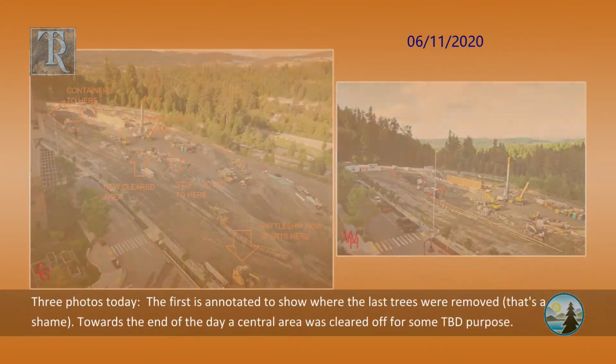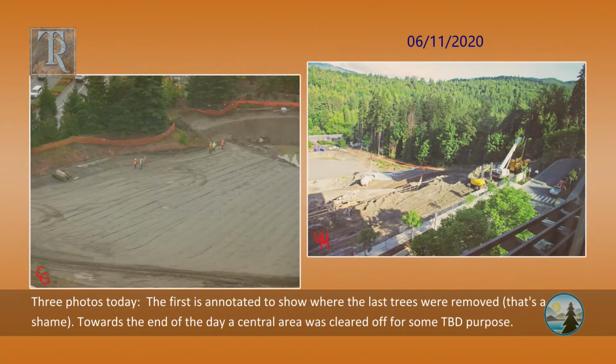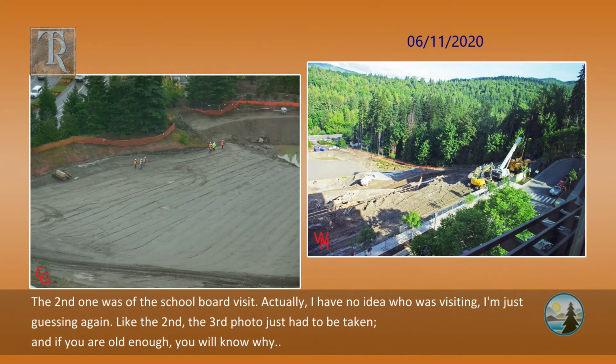3 photos today. The first is annotated to show where the last trees were removed. That's a shame. Towards the end of the day, a central area was cleared off for some to-be-determined purpose. The second one was of the school board visit, actually. I have no idea who was visiting.